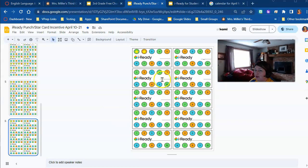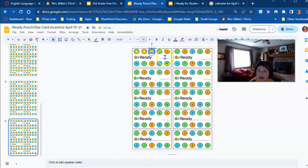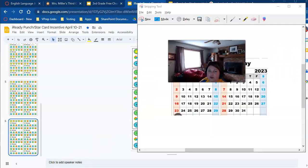So here's what an example iReady star card looks like. It has 10 circles on it. For each time that you complete 1 week's worth of iReady minutes, I will add a star onto your card. If you get at least 8 of these circles filled by the last week of, not the last week of school, but by May 19th, you'll be invited to come to a 3rd grade game day. So right now, let me show a calendar here real quick.